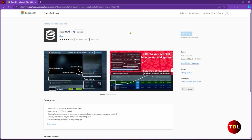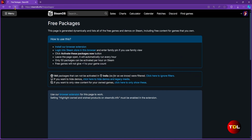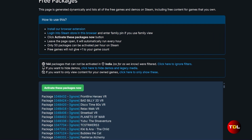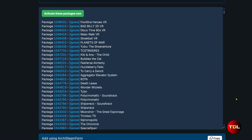Once you have completed the steps, refresh the free packages page to discover a curated selection of free games available for activation in your region. You can further refine the list by filtering out the demos and legacy media, making it easier to find the latest full version games. Due to the sheer volume of free titles, this page might take a moment to fully populate the list. If you're unable to scroll immediately, this is likely the reason.